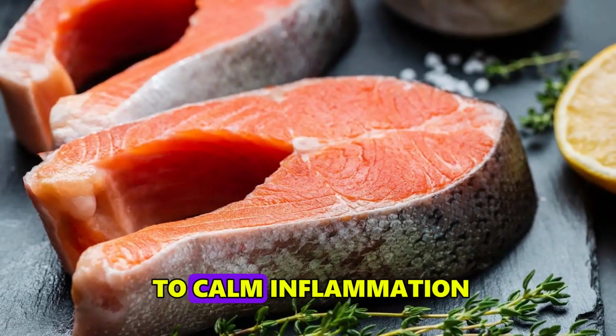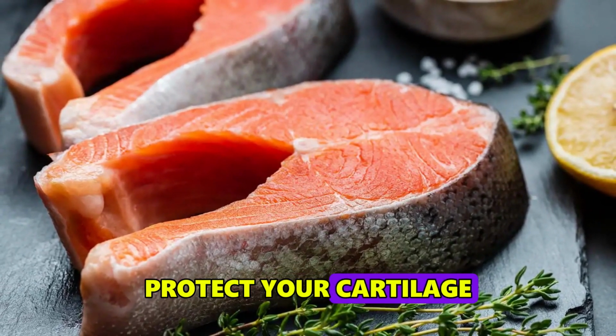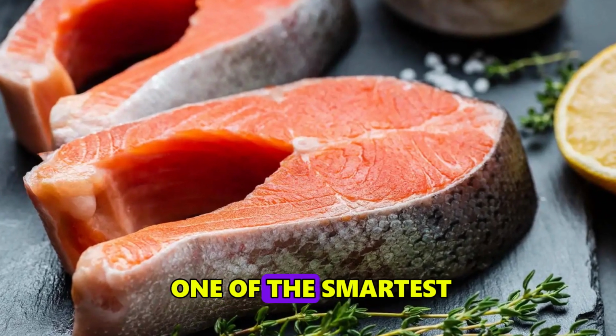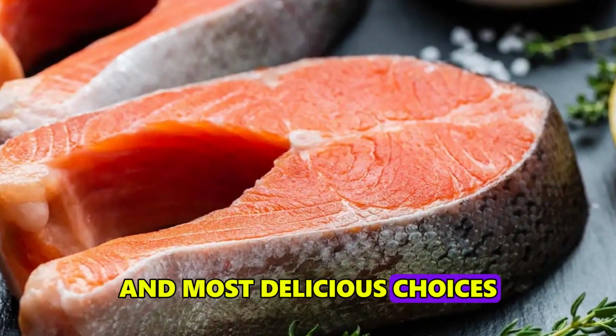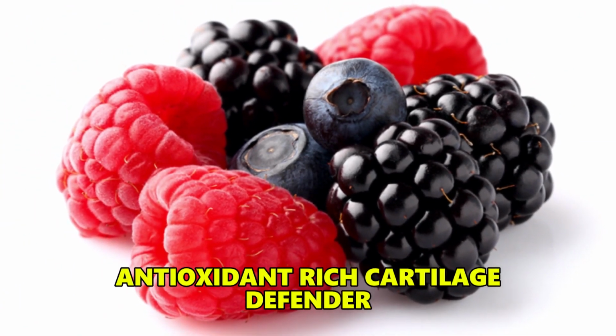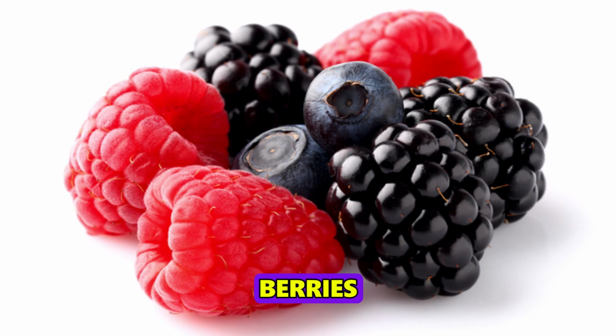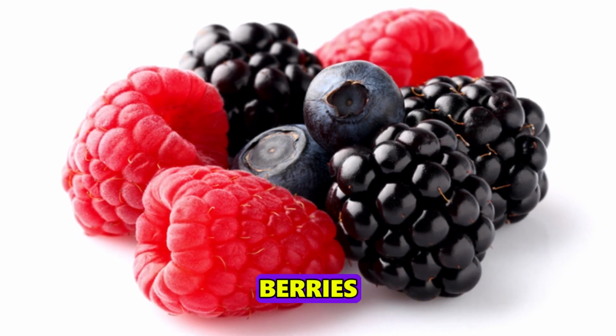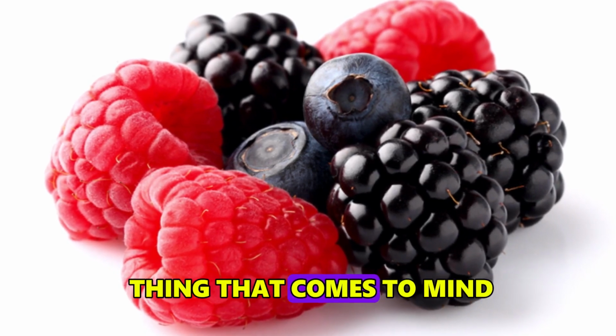So if you're looking to calm inflammation, protect your cartilage, and keep your knees feeling younger, fatty fish may be one of the smartest and most delicious choices you can make. Food number 4. The antioxidant-rich cartilage defender. Berries. When you think of joint pain or cartilage loss, berries probably aren't the first thing that comes to mind.